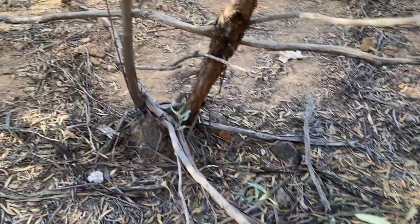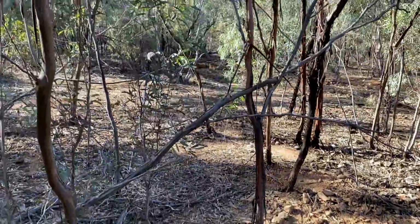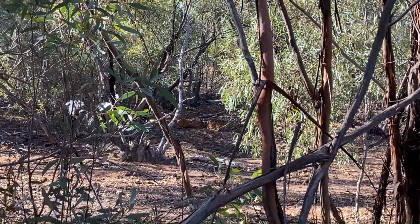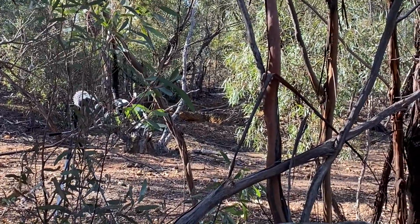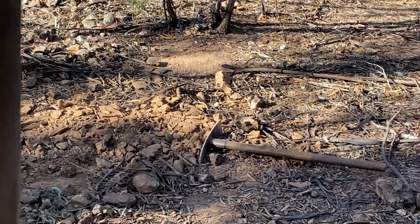Just over here is where I found the pieces of lead, and I don't know if you can see just in the distance there, that's the end of the line of workings for the reef. But this whole area here is just strewn with quartz and ironstone everywhere.